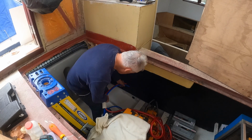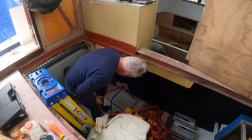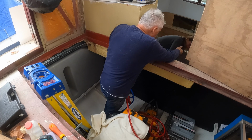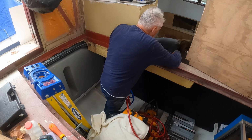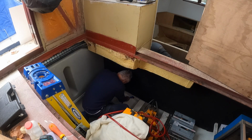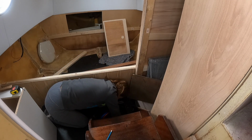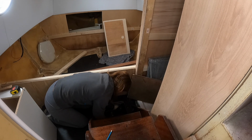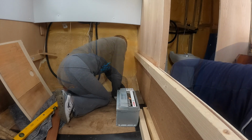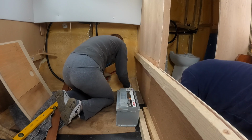Okay, so this is going to go to the port side. I don't know, but it has to go. Maybe it's better behind. It's got to go up around the back of this toilet. But I think it's better if it goes... Touch my hand, but left. Okay, I have one. There's only one at the moment. I have the red one.